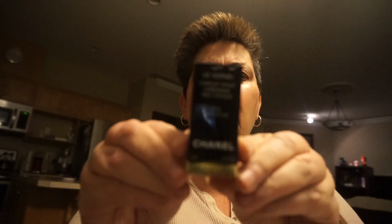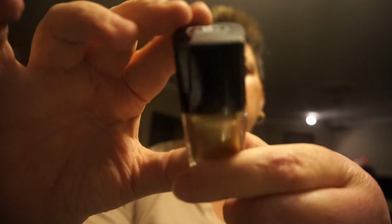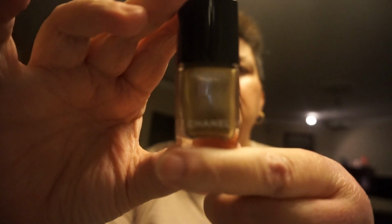And this is their 773, and this is their holiday nail varnish. Let's take a look and see what that looks like. It's in gold for the holiday. And then the top looks like that. I'm looking forward to using that. I'm trying to grow my nails out, so that's going to work out pretty good.